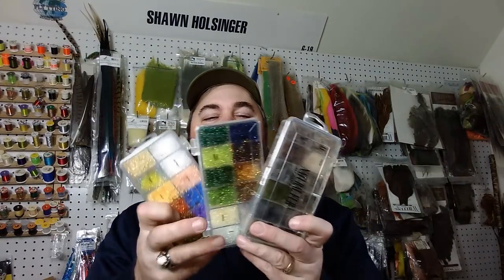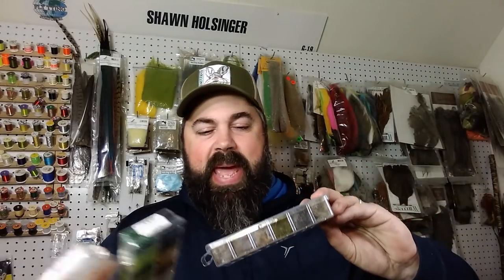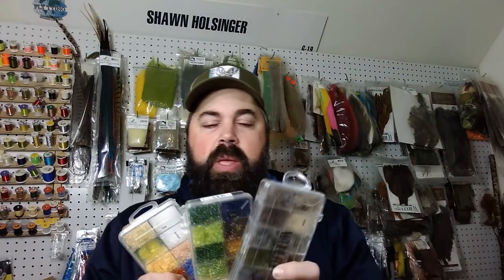Here's some examples. We started selling these packs that have combinations of dubbing packs. These are SLF Prism. This one's a really cool natural fur. It has camel, squirrel, coyote, mink, beaver, muskrat, hare's ear, pine squirrel, gray squirrel, fox squirrel, Australian possum. Big selection in that. I like this box a lot.